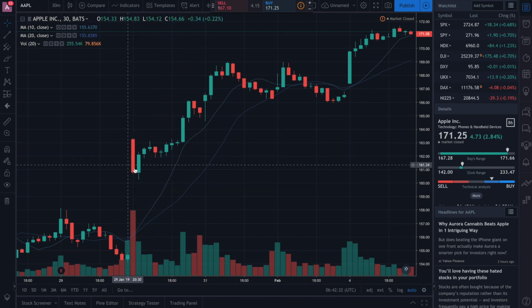At this very period, I had not purchased Apple just yet. I was looking for a confirmation to go into Apple safely. Purchasing any time before this long green candle is very dangerous because this is right before the Fed announcement. However, you can see that when the Fed did announce that they're keeping interest rates the same and taking it easy, this was very positive news for the market. Therefore, it started to rally.